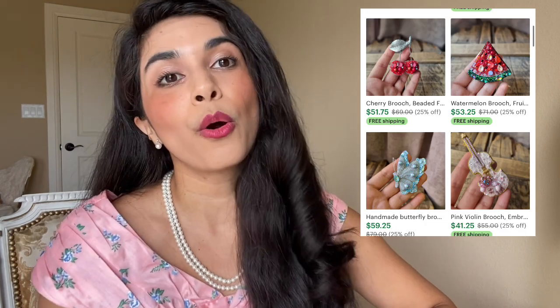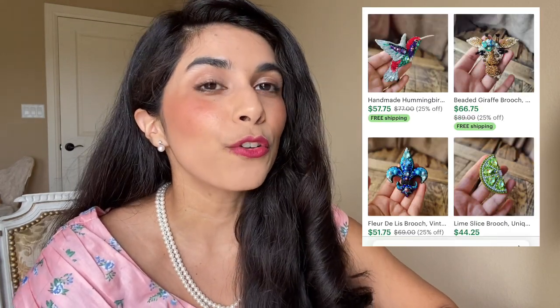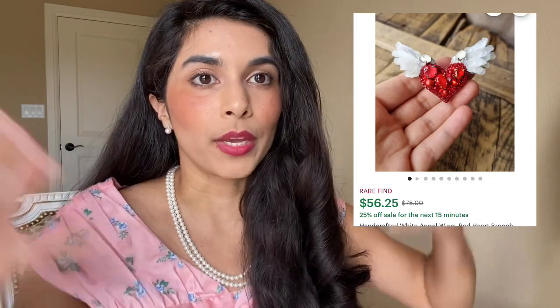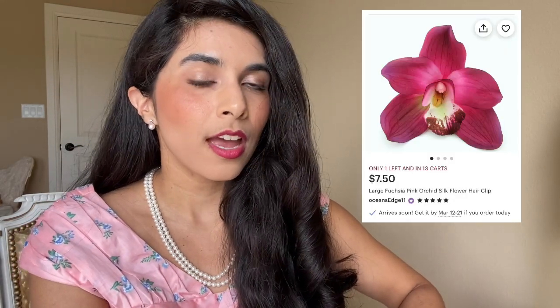I found so many beautiful ones on Etsy, and I think they would be so fun to add to not just dresses, but also hats, like big straw hats. You can do big floral hair clips, and you can do freshwater pearl Baroque inspired jewelry. Really invest in a few statement jewelry pieces to wear with your favorite sundresses.